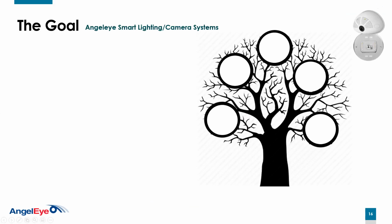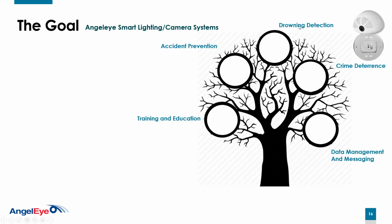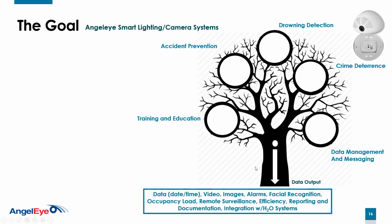So the goal of our underwater and aerial systems is to provide accident and drowning detection, crime deterrence, training and education for our lifeguards and for our facility staff, and certainly the logging of all of our data management and messaging. Okay, so the outputs here, these components are able to draw down video, images, alarms, facial recognition, occupancy load, remote surveillance. They're able to report on their own health. If a camera is not functioning properly, an AngelEye technician would know about that almost immediately.